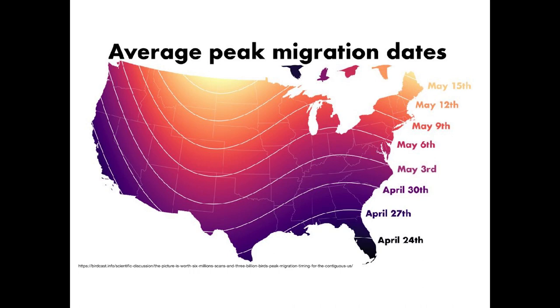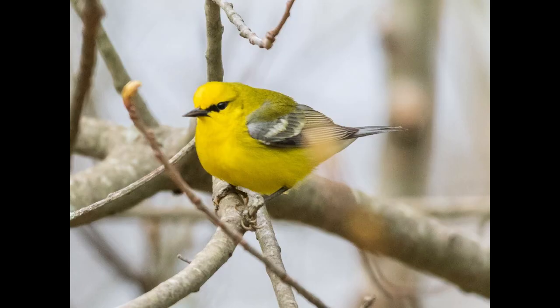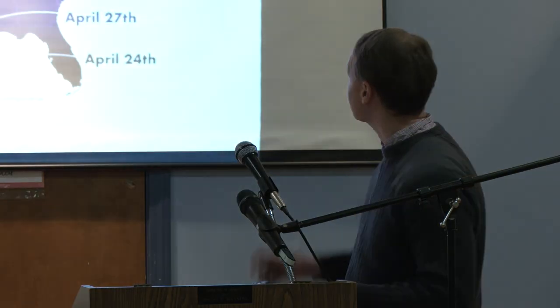Again, a flock of about 500,000 birds flew across the Keys, and it was big enough to look like a thunderstorm. I'd be happy to send somebody the video of that. Sorry about that. So what does this mean for us? If you love orioles coming back, for example, if you want to see blue wing warblers, these are all pictures I took in areas like DW Fields, palm warblers, Nashville warblers. These are mostly outside my office, right by Washington Street in Canton.